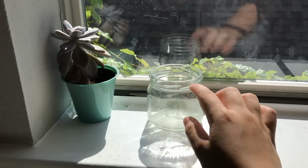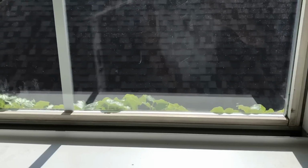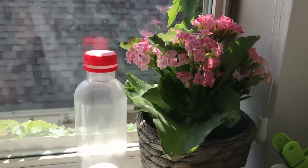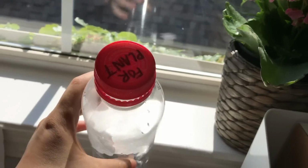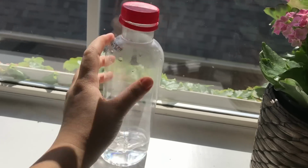I really need to water them. I am actually the worst person at watering ever. Don't entrust me with plants. And here is a plant who is somehow miraculously still alive because I somehow am still managing to water it. Yeah, it's a miracle, guys.